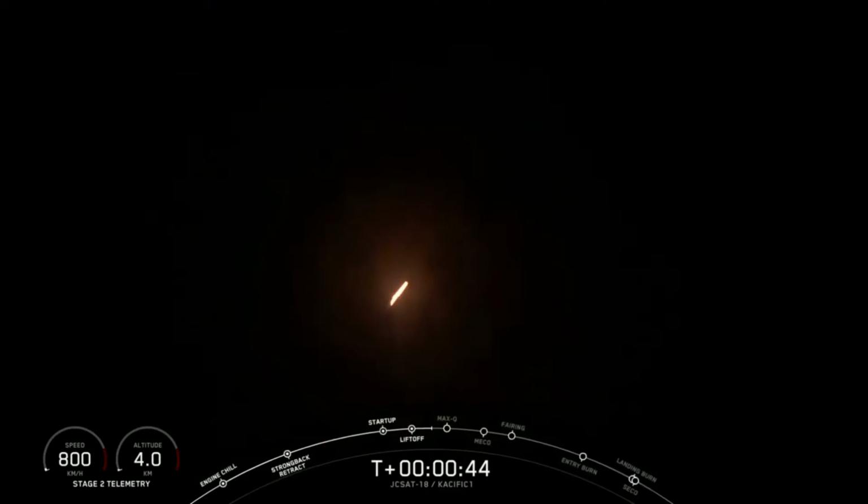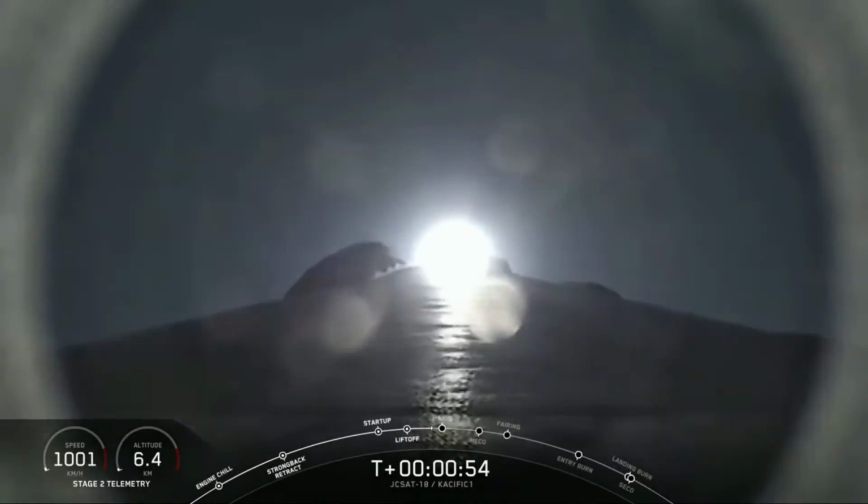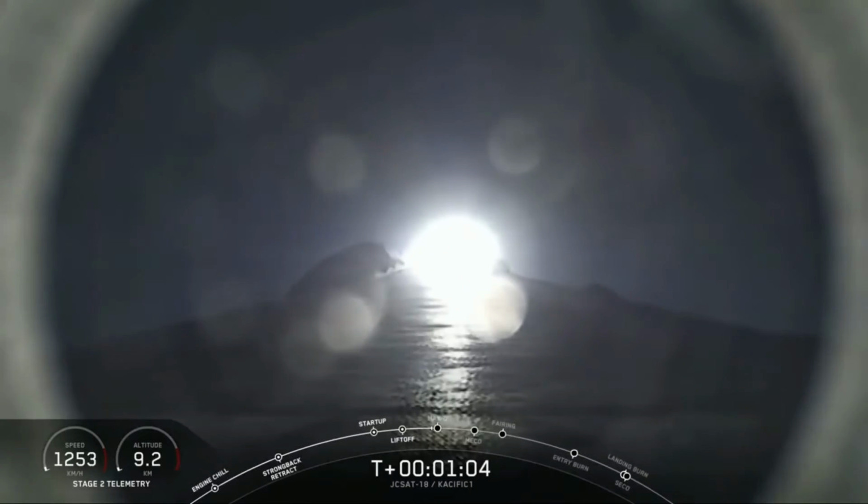Liftoff of Falcon 9, carrying the JCSAT-18 Kacific1 satellite to geostationary transfer orbit. Stage 1 is now in full power. Everything looks nominal. You heard the call out for throttling Falcon 9 down. It is supersonic. We're approaching max Q. This is when the rocket goes through the moment of greatest aerodynamic pressure.